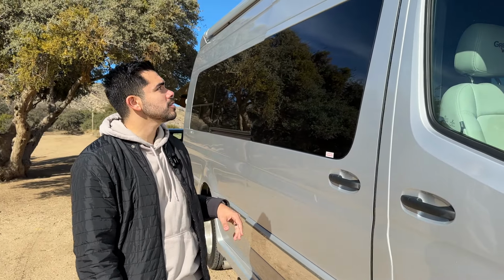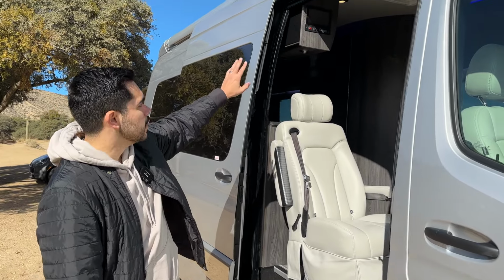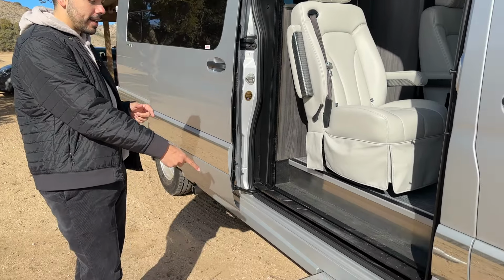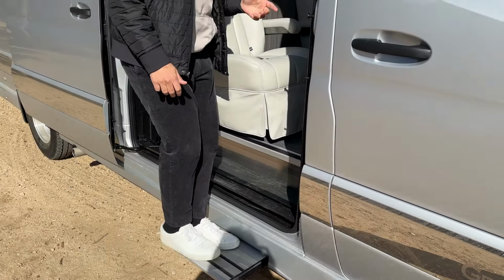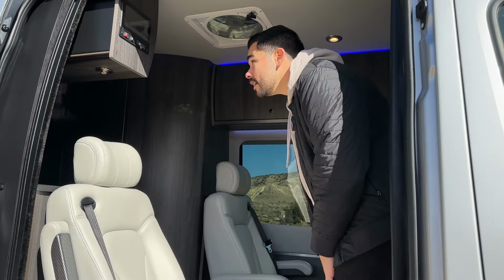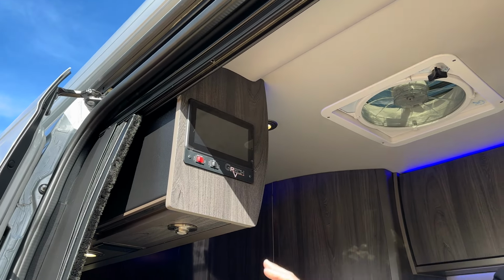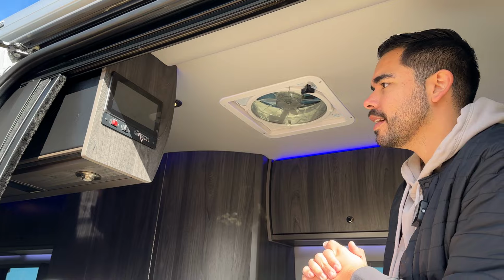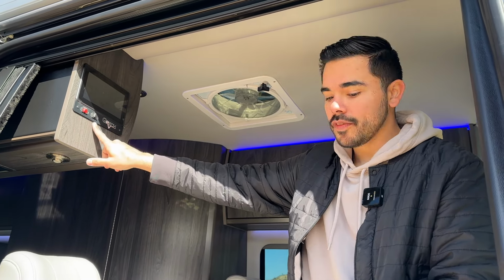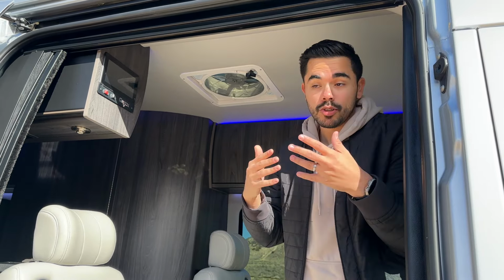We'll see in a second, with this touchpad up here, that we control absolutely everything in the motorhome. But you open the door, there's an automatic step that comes out, making it easy to get in and out of. And so as we step in, we have this touch panel up here that basically controls everything. And I apologize, it may be a little bit difficult to see because of the glare, but basically from here we can manage the batteries, we can control if the step is on or off, and all the other essential things that we need to control about this RV.